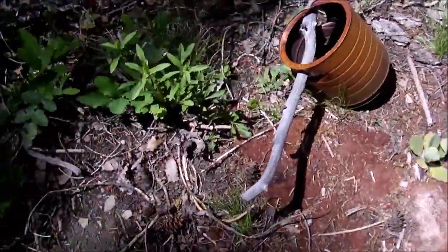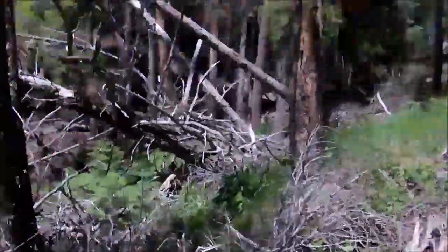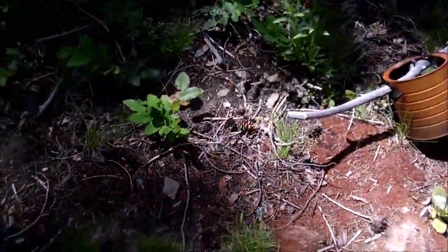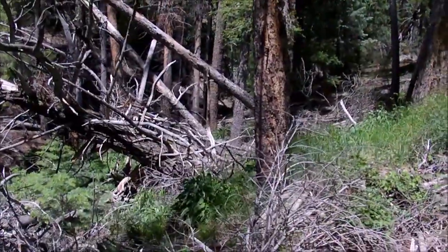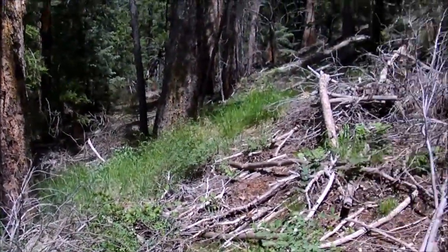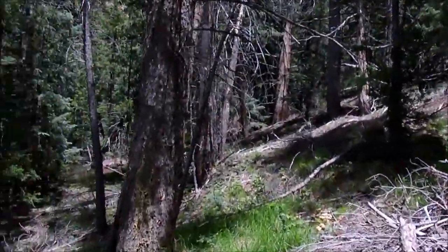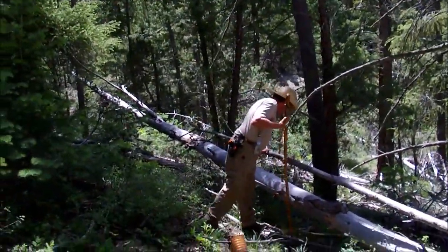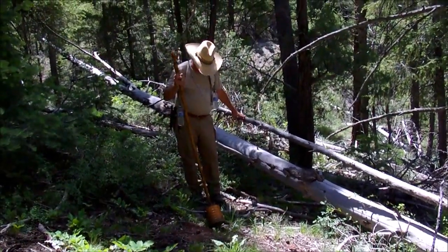What was odd when we found this can on the stick, it looks like it's been used to cook or boil water in. And there's no evidence of anyone having a campfire anywhere remotely close to this. So, have no idea how it ended up here. Interestingly, the stick it's on is underneath all of this. Yeah, it's shoved under. That's odd.